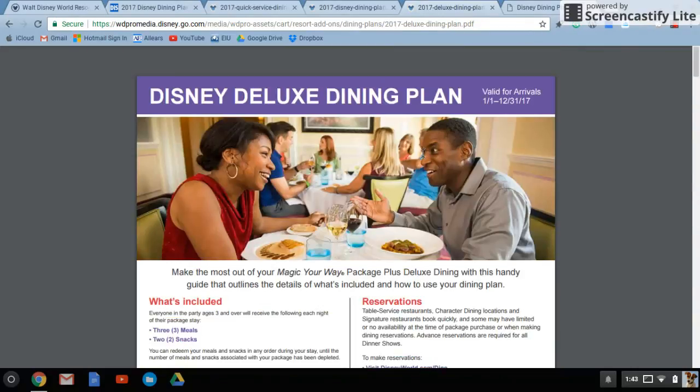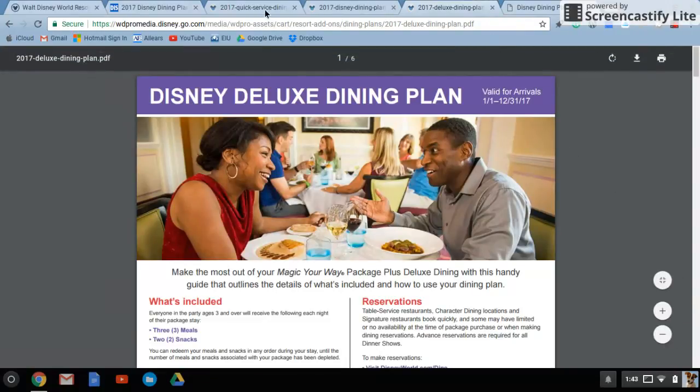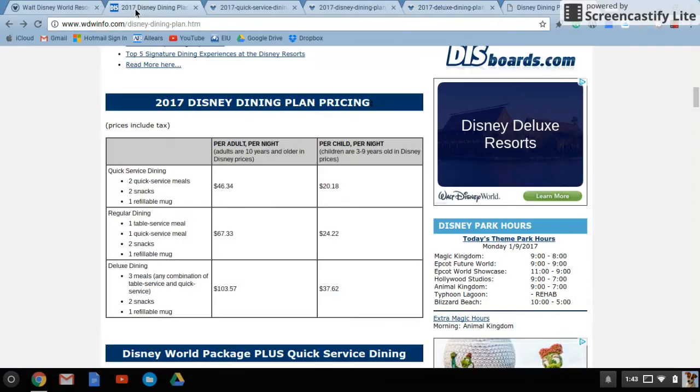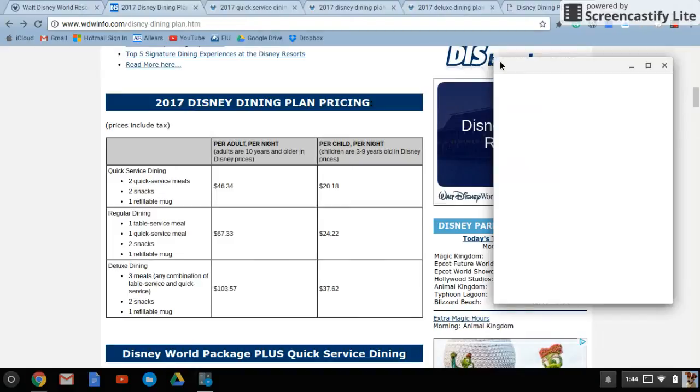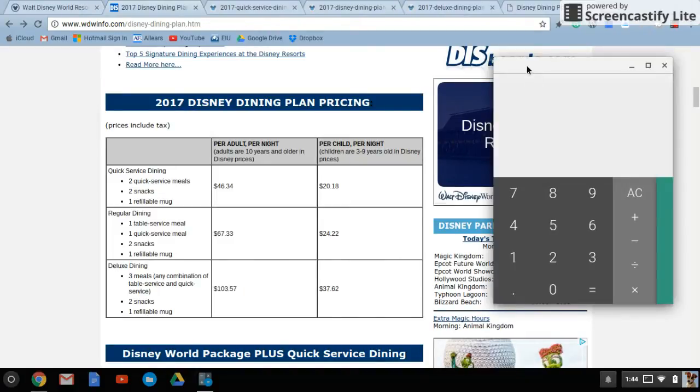So this is the deluxe dining plan. There's positives and negatives about all of the plans. But what it really sometimes comes down to is the pricing. So again, I go to wdwinfo.com, and you can really just look at these prices and figure out what it's going to cost for your trip. So that's exactly what I'm going to do really quick. We're going to see how much it's going to be for our family.